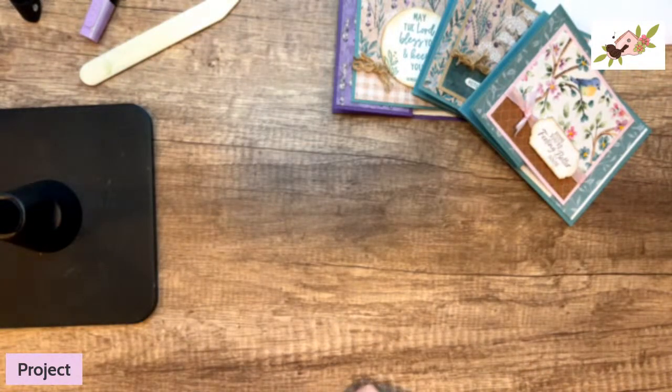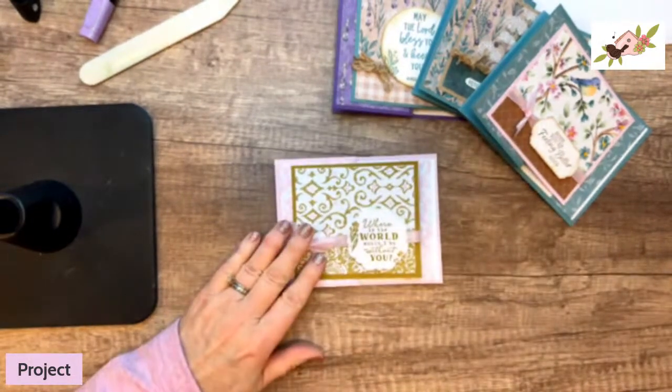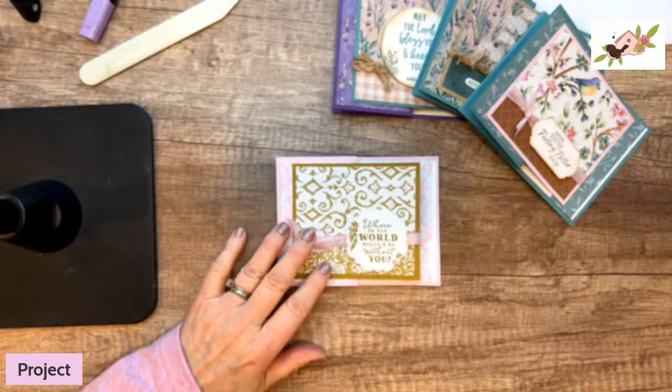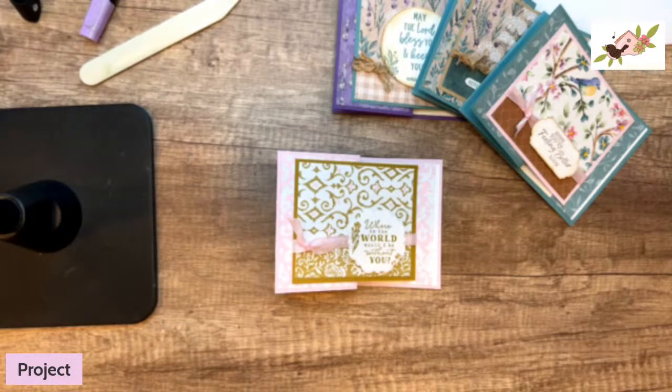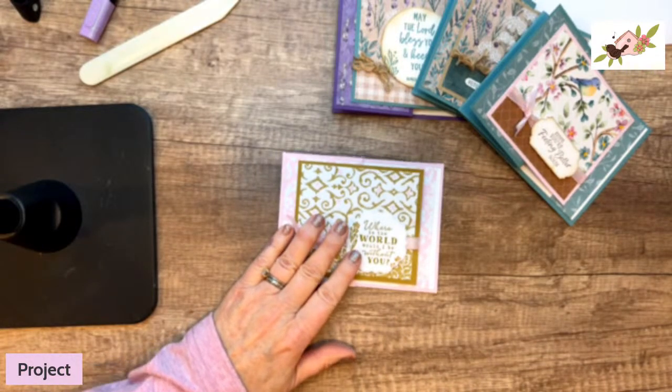So this one is with Thoughtful Expressions. I think it's Poetic Expressions Designer Series paper. Let me pull that so you can see that. Poetic Expressions, right? The stamp set with a large, that is the Thoughtful Expressions, Margaret.